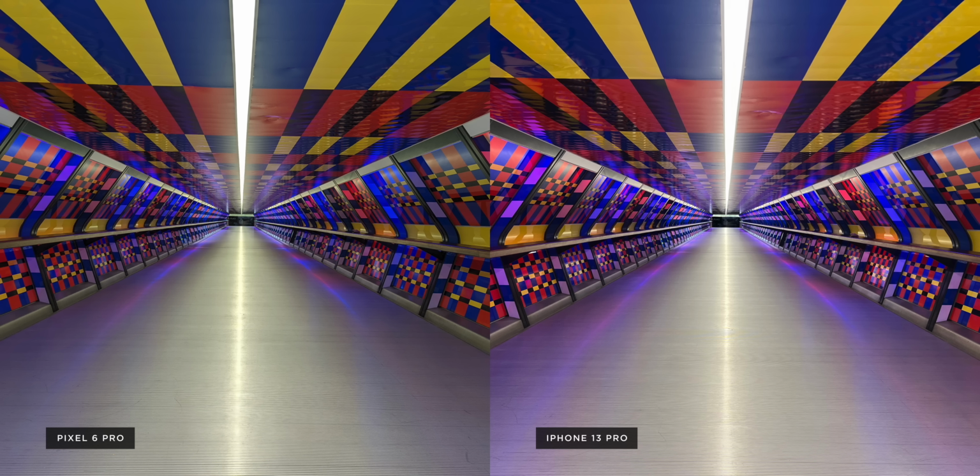I've also found the Pixel images to be a bit cooler looking compared to the iPhone. Portrait shots. So when using portrait mode, I found the Pixel's background blur just a bit too aggressive. It also seems a bit over sharpened compared to the iPhone, or maybe the iPhone shot is intentionally softer because it's in portrait mode. But I also do like the colors from the iPhone more. Overall, I think the iPhone does better here.